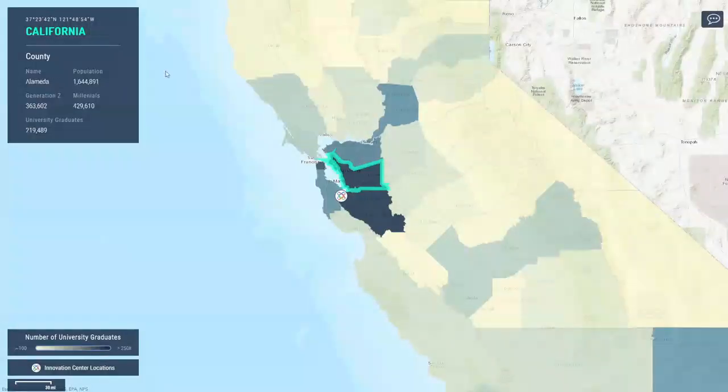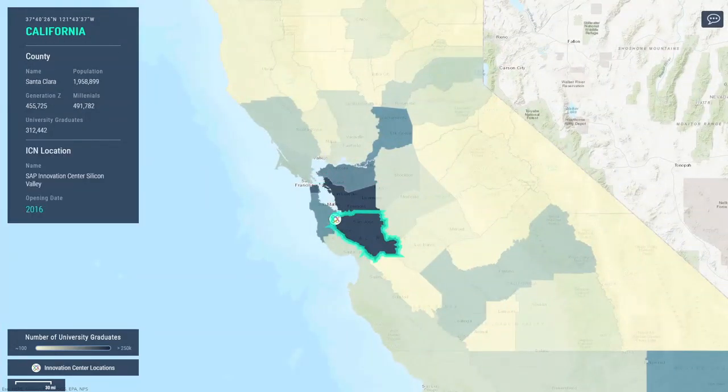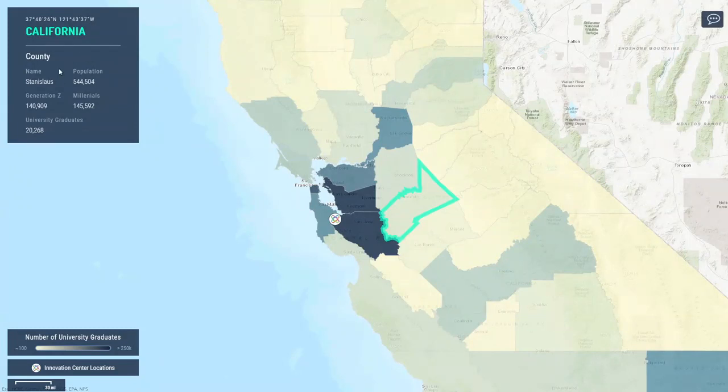I want to show today a quick demo of a prototype that we have built in that space. And if we could show Ike's screen, then we will see a map of California. And we work here with Esri. That's a maps provider that adds contextual information to maps such as demographics, population, and in this case also how many university graduates we have per county, right?